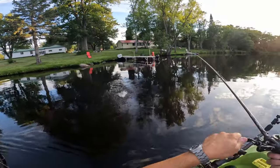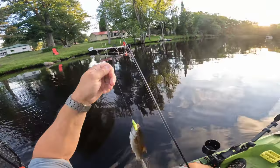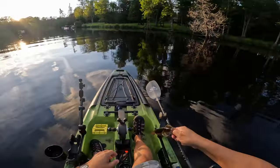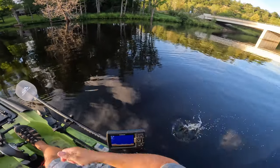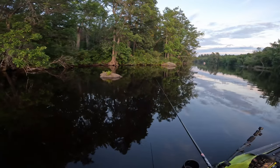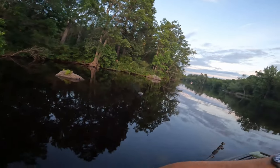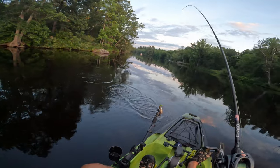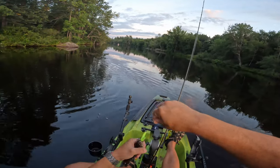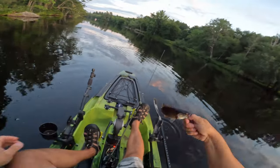Oh, there we go. Another little smallie. Why are they so small here? Look at that little dink. Oh, there we go. Oh, a little dink. So small.